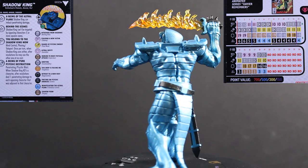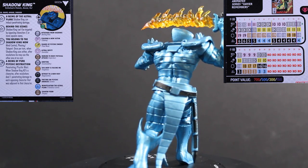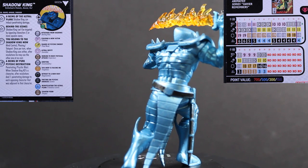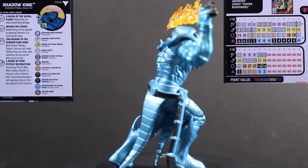At 300 points, he has a 10 movement with sidestep, 12 attack with that special, 19 defense with impervious and 5 damage. And then at 150 points, he has an 11 movement with that special, 11 attack with pulse wave, 18 defense, invulnerability, and 4 damage with probability control.